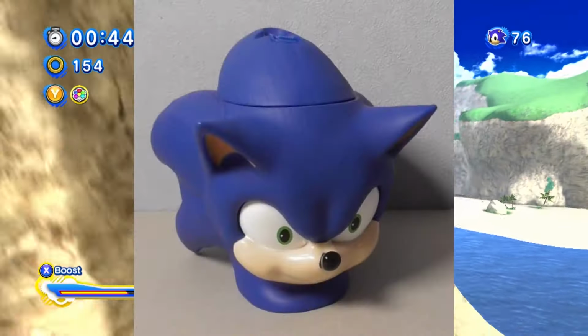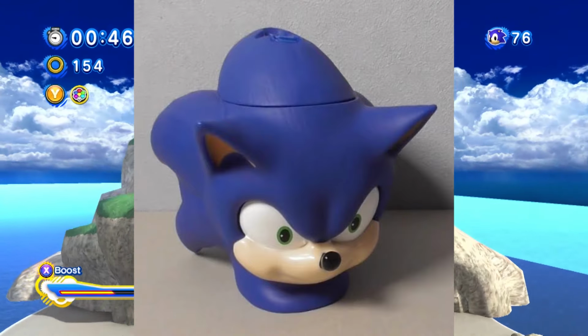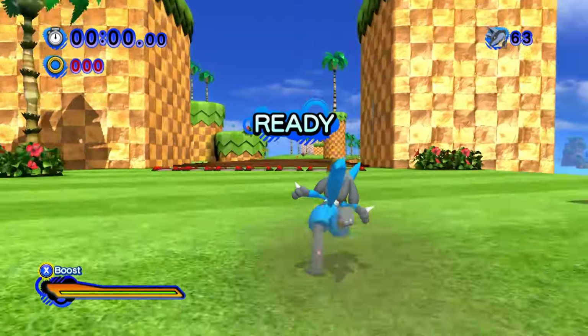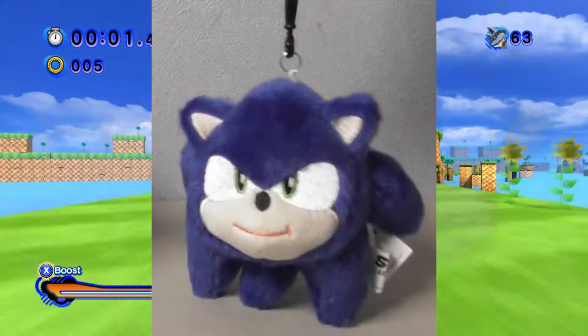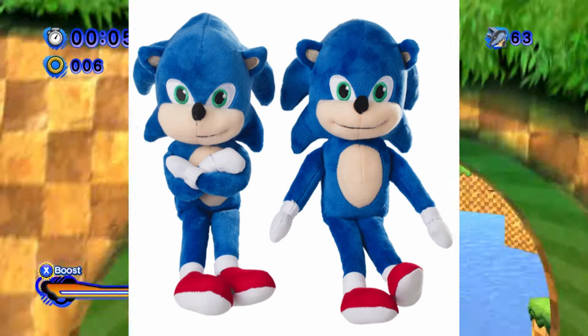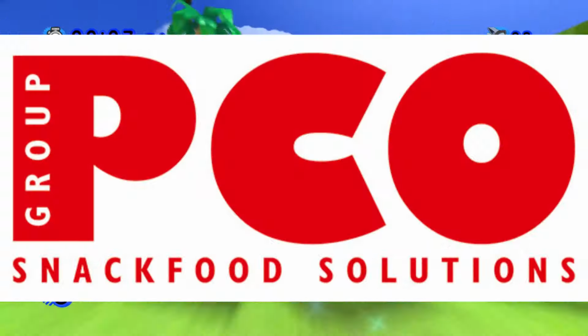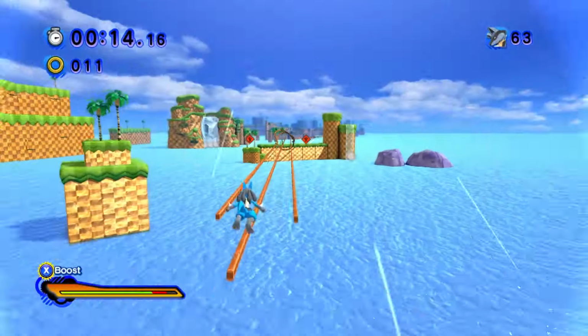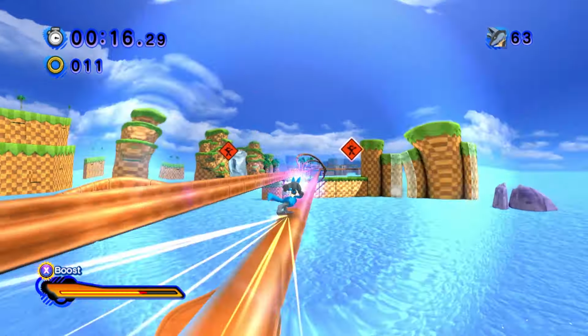Here's another popcorn bucket that looks more accurate, but, I think I'll just take my Minecraft Sonic bucket for my own safety. There's this Sonic decapitated fuzzy head put on a keychain. There are these two plushes released in Russia by a company called PCO Group, who also made these Sonic Cup topper figures with the original design of Sonic, which I happen to own, thanks eBay seller in Russia. And finally, the Sonic movie Build-A-Bear.